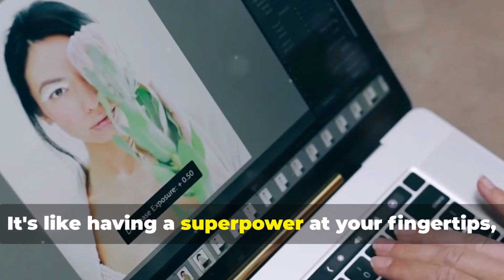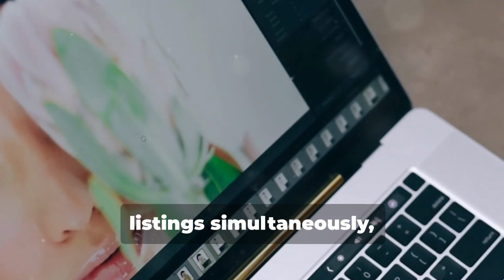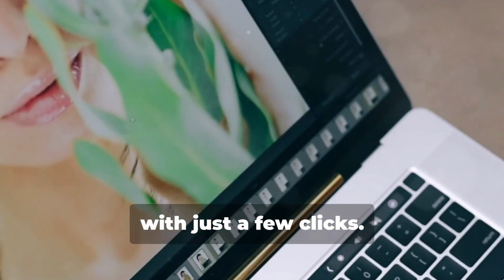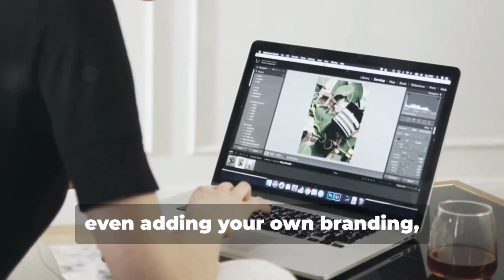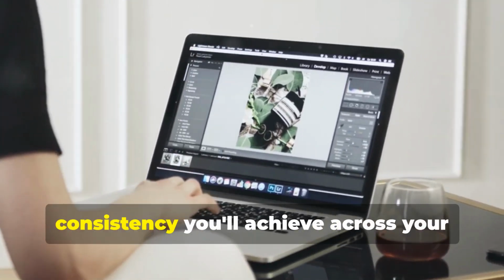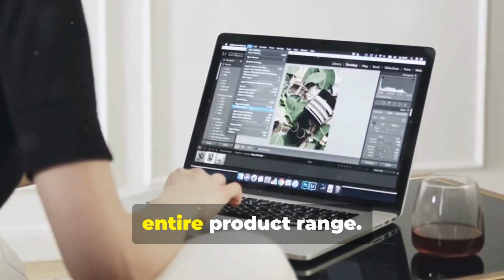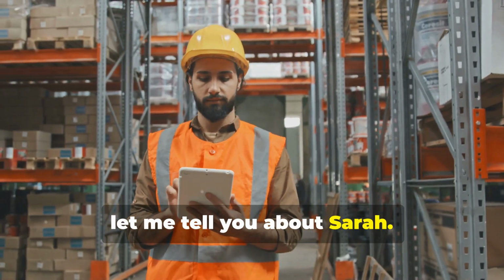It's like having a superpower at your fingertips, allowing you to make changes to multiple listings simultaneously with just a few clicks. We're talking about editing titles, descriptions, prices, even adding your own branding all in one go. Imagine the time you'll save and the consistency you'll achieve across your entire product range. And to prove it's a game changer, let me tell you about Sarah.